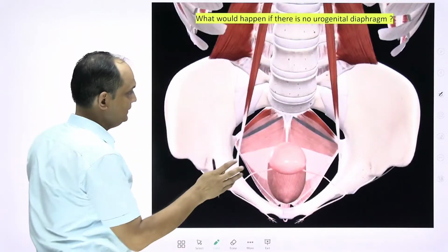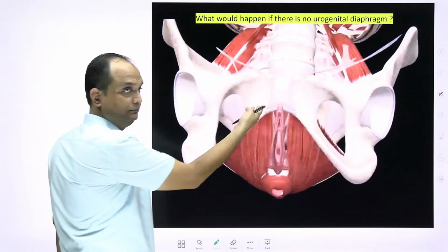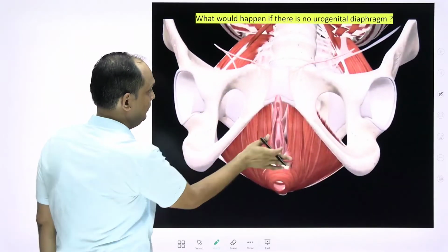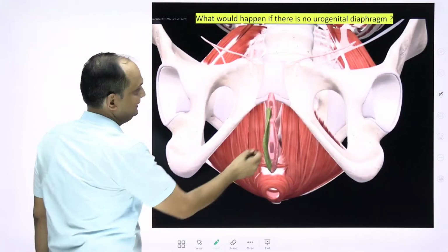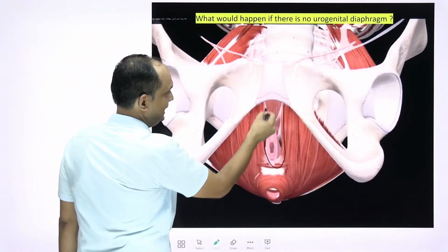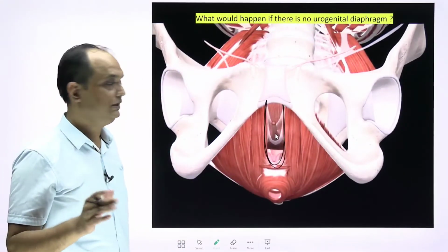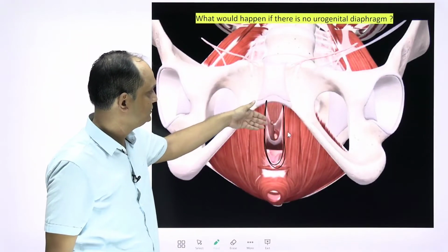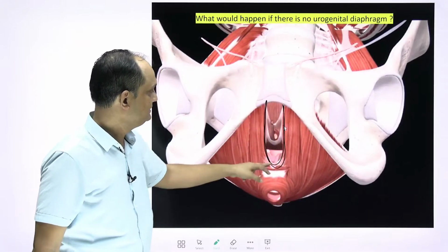So here you can see first this is the pelvic cavity, you will find the bladder is present here, and the uterus is behind. Now if you rotate the pelvis and see from below, you are able to appreciate that this is your urogenital hiatus, and right now you don't have the pelvic urogenital diaphragm. So now if we remove the vaginal canal and the external genital opening, you can find out this big gap is there.